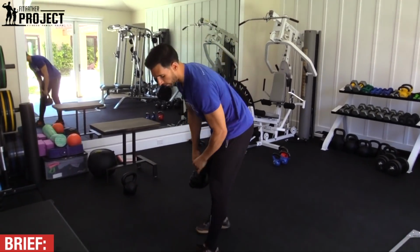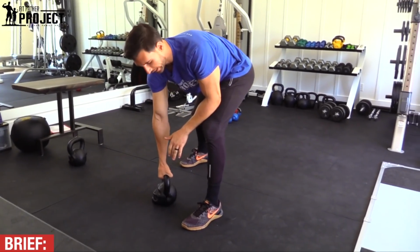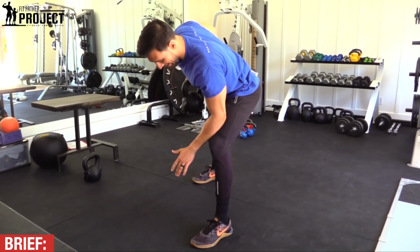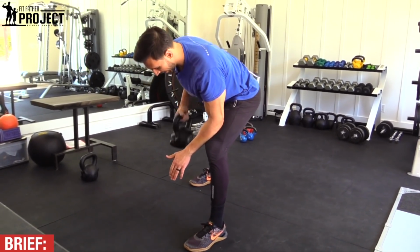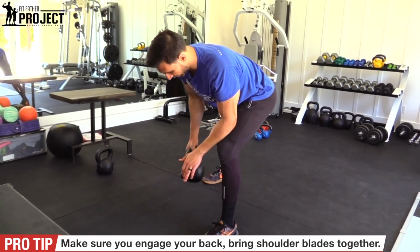Come on down. So now, our 4th exercise is gonna be a row. One arm at a time because we have one kettlebell. We're gonna do a 1-arm row, kind of like you're starting a lawnmower, squeezing your back and your biceps. So we do 1 arm at a time, both arms get worked.